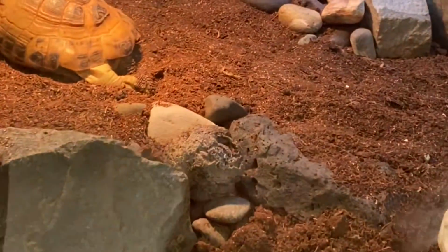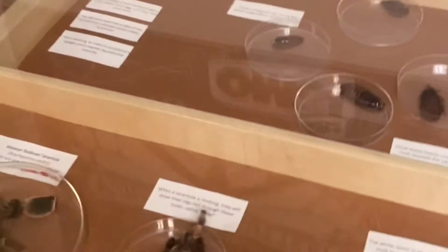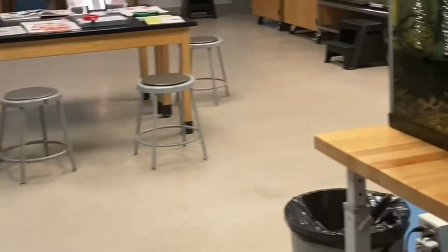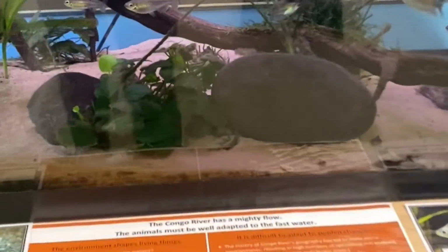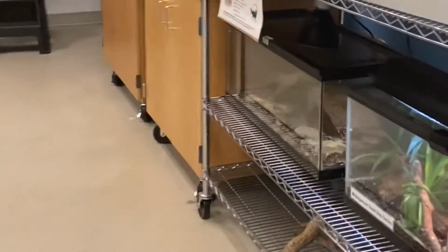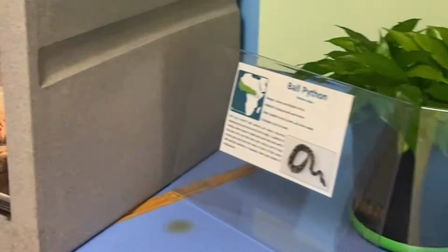Next, we went to the Life Lab. Inside the Life Lab, there are lots of different creatures, even preserved butterflies. There are real, dead spiders and cockroaches too. There's also big venomous snakes and different turtles and fishes. There's even shedded snakeskin.